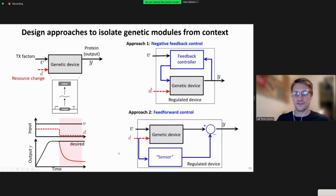Another way that we can do it is through feed-forward control, which is a way of basically directly detecting the disturbance. So something that can respond to resource competition, for example, in a similar way to the device of interest, and then using that to basically offset any perturbations that occur to the device itself. So if these systems work well, then instead of having some sort of depletion of gene expression in response to a perturbation to the resource availability, the system would return to its desired output state.